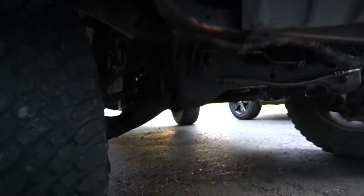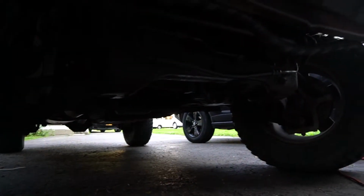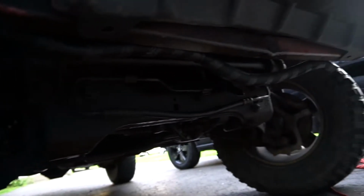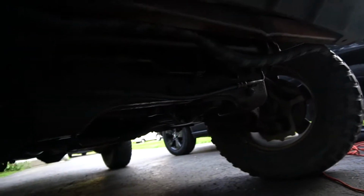And just to give you guys a quick look at what I'm talking about, this is the undercarriage. Either this was repainted, but it looks pretty good. There's a couple spots further down in the back, but there's nothing major.